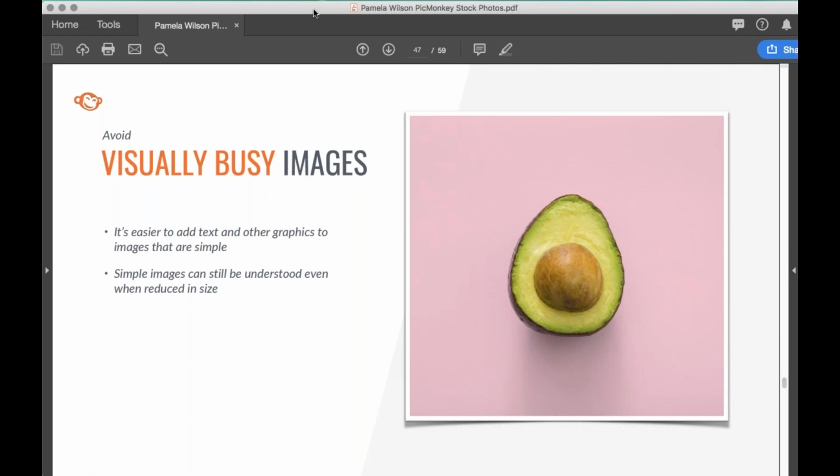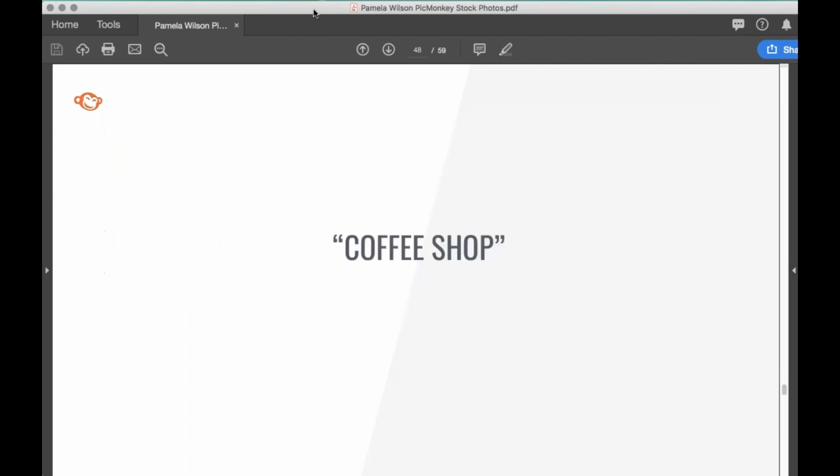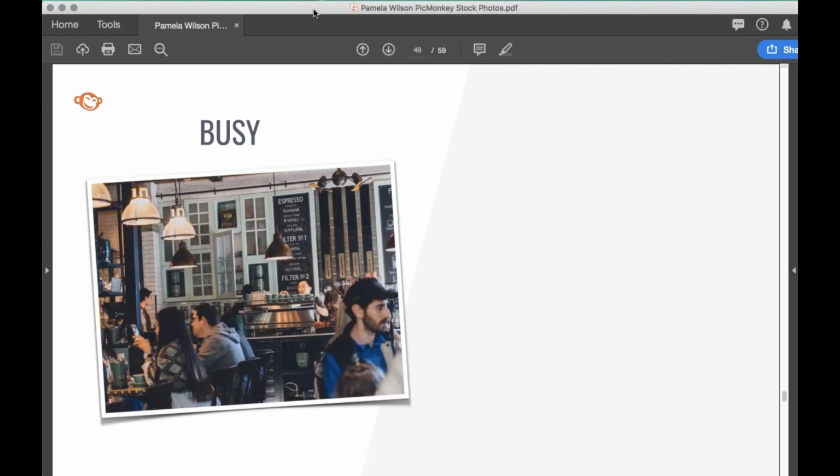So I want to recommend that you start with images that are simpler because your photos will be easier to understand. And guess what? I brought examples, Jake. Yay! It's so much easier to talk about this when we have examples. So definitely. The first thing is coffee shop. So let's say we want to show a coffee shop.